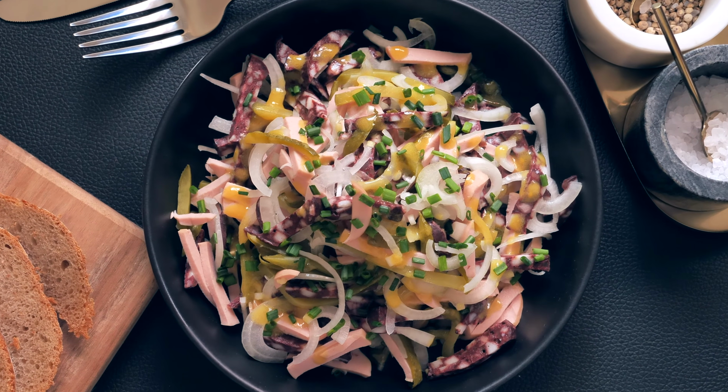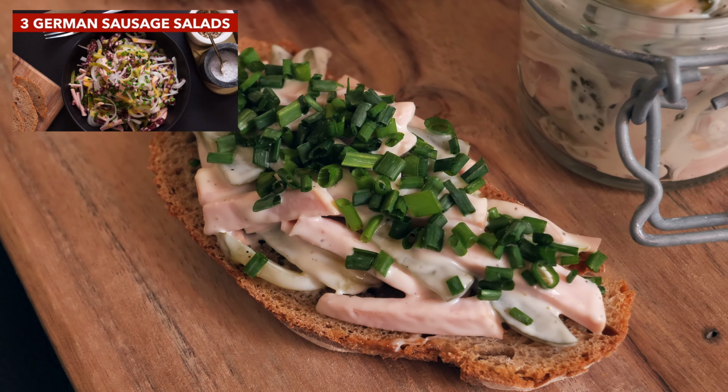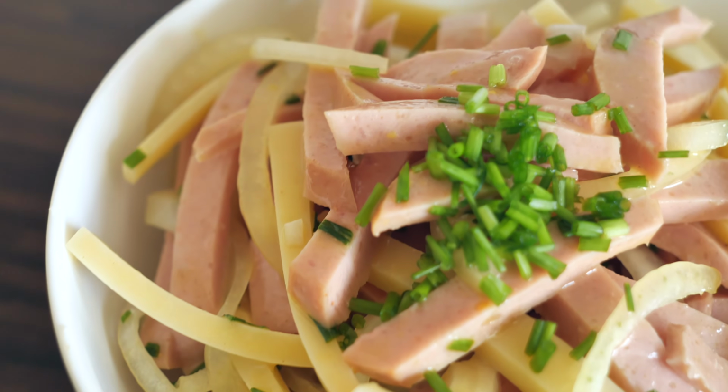Sausage salads in Germany are actually a big deal, and therefore there are many regional variations. In this video I present 3 of them, one with oil and vinegar dressing, one with mayo dressing, and one with cheese. Of course, all German, all traditional.